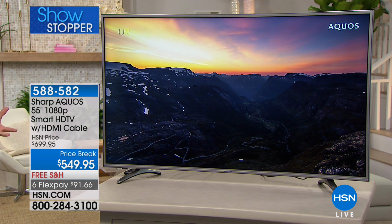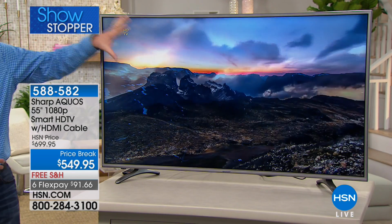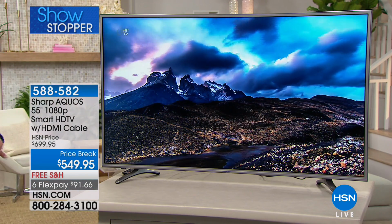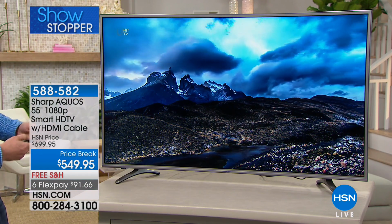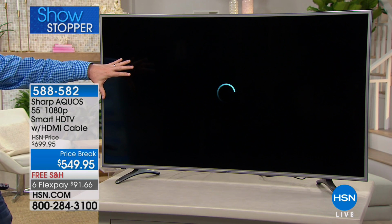So we love that brand, but now what happens when you get AQUOS, you get a better panel. You get a better light. You get better contrast ratio. You get better, faster motions. You also get smart apps. So this is a smart TV too. We have all my apps that are built inside as well.